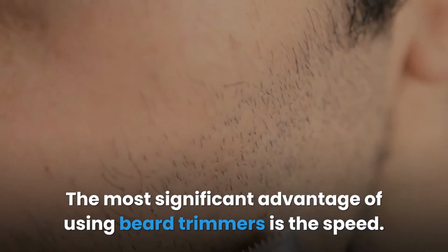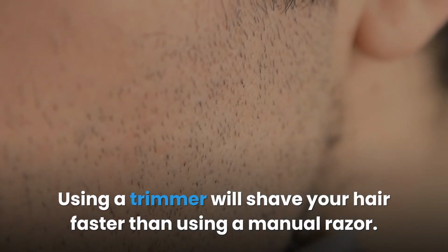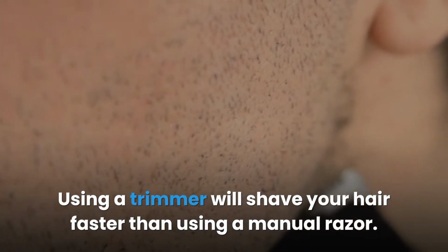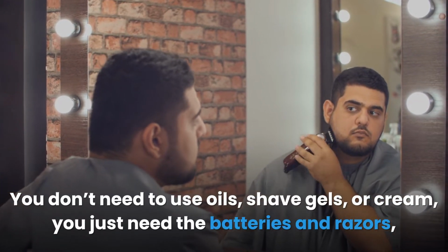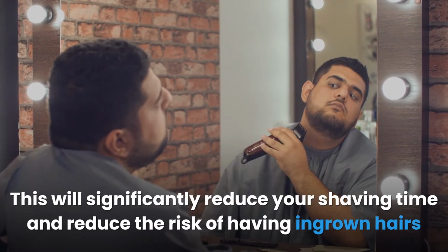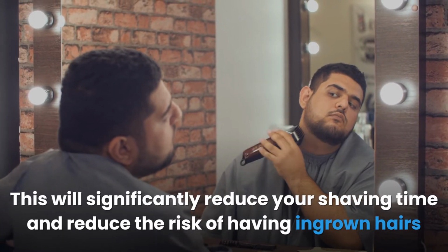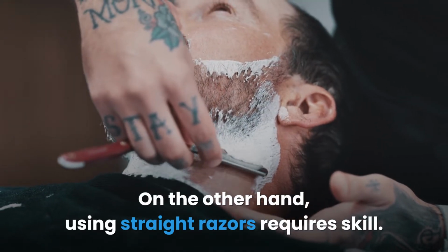The most significant advantage of using beard trimmers is the speed. Using a trimmer will shave your hair faster than using a manual razor. You don't need to use oils, shave gels, or cream. You just need the batteries and razors, and you are good to go. This will significantly reduce your shaving time and reduce the risk of having ingrown hairs and razor bumps. On the other hand, using straight razors requires skill.